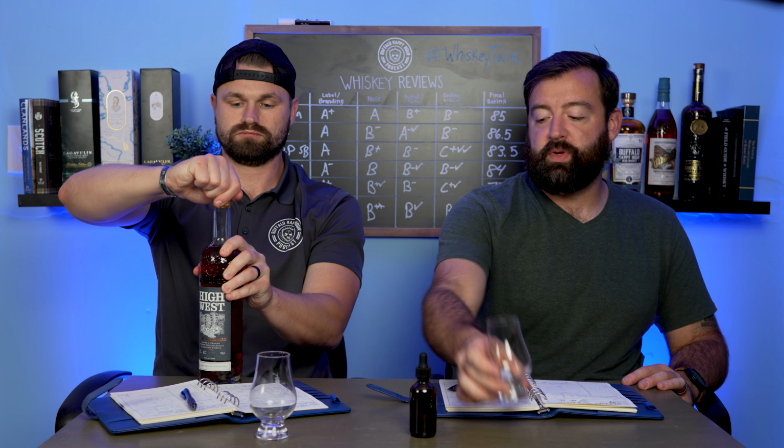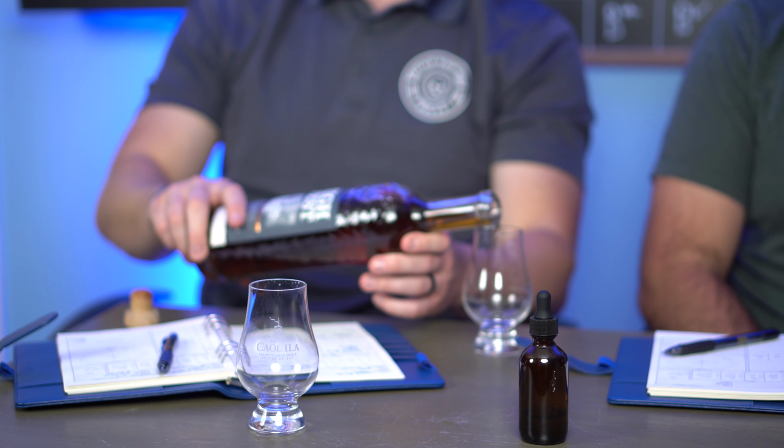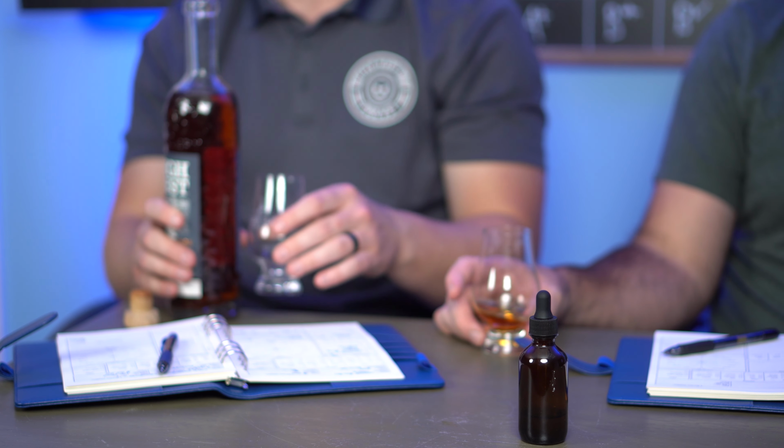Let's go with the nose, friend. This is your bottle, so you pour this one. Ooh, pretty good sound. Does this smell different coming out of the bottle than it does in the glass? I mean, a Glencairn's a Glencairn. It's designed for the nose experience. But a bottle's a bottle, you know?